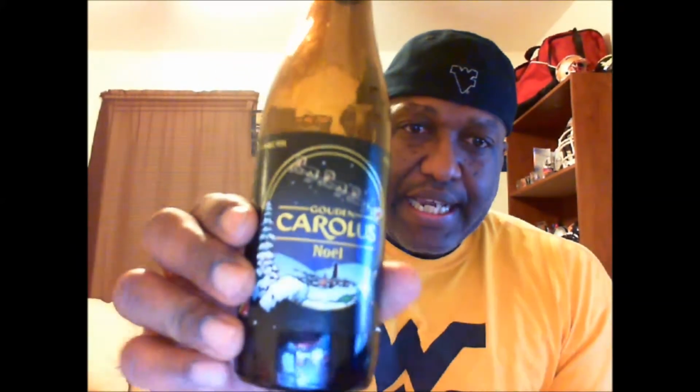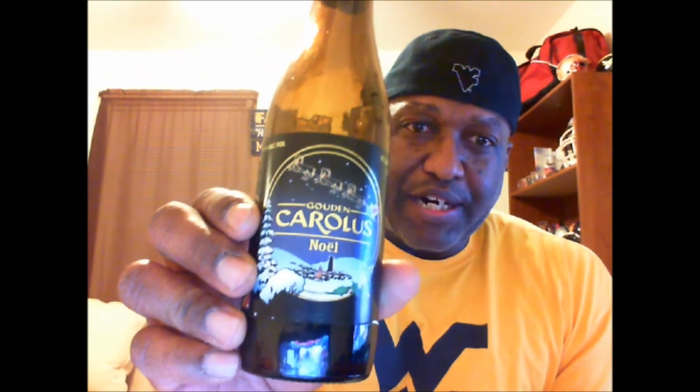One that I would definitely say, if you happen to see it, pick it up and see what you think about it. I would definitely recommend this, especially if you like Belgian ales. It's actually a nice little treat to have. So again, this is the Golden Carolus Noël. And like I said, if you want a cellar beer, this is actually a good one to try that with as well. And until next time, cheers.